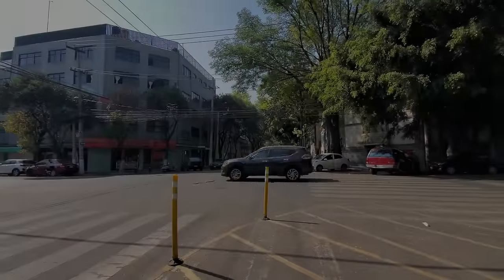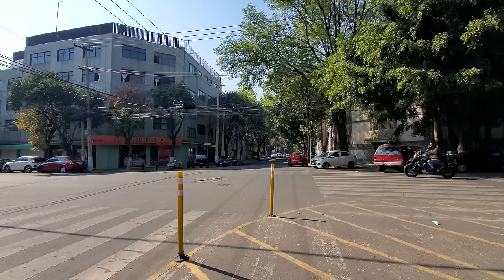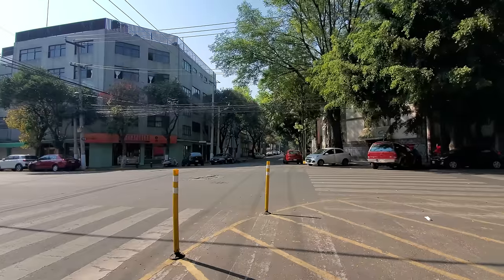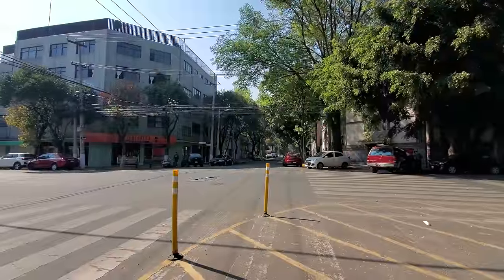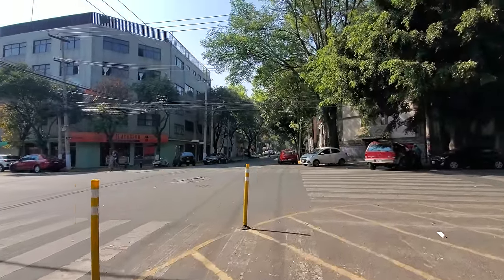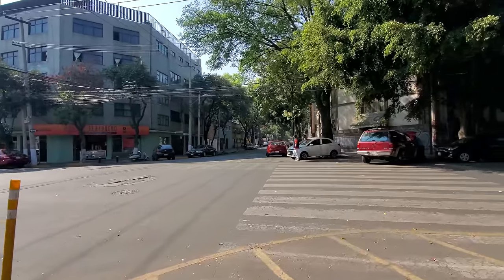Can you believe this is winter in Mexico City? I think it's the 25th of January. And the temperature is probably like 70 degrees Fahrenheit, that's like 23 Celsius. It's so sunny and hot, yeah, I'm enjoying this winter.